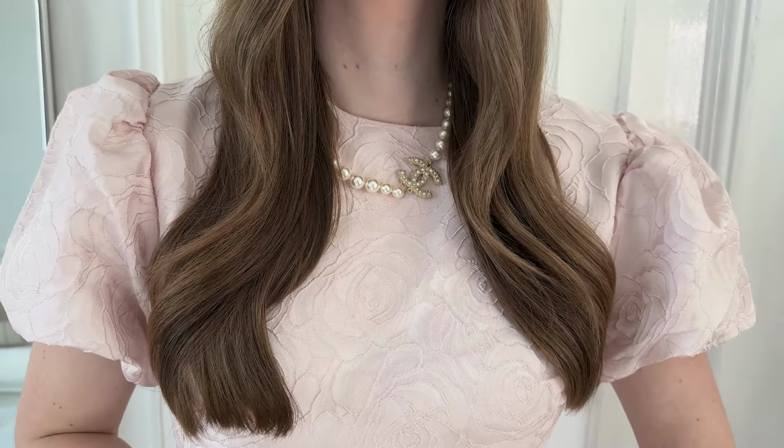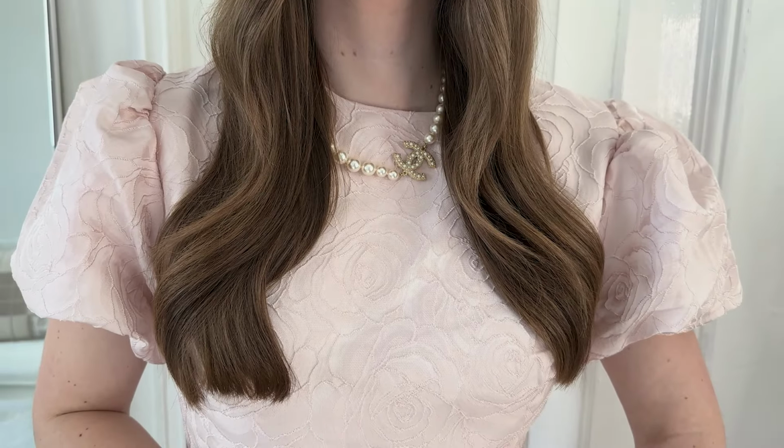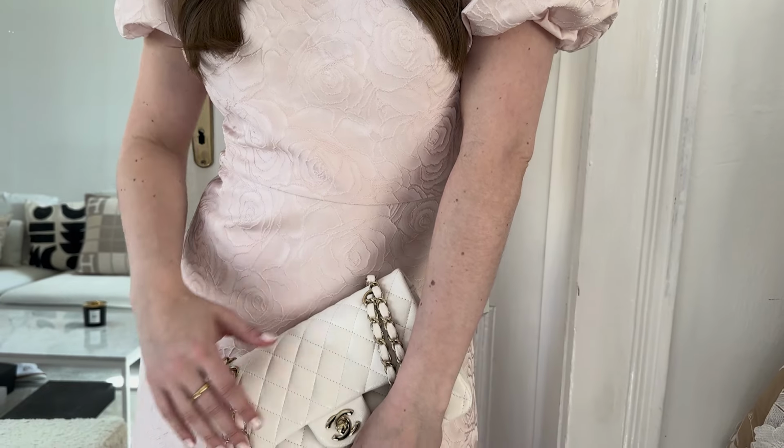I would definitely pair this dress once again with my white classic flap, and I think again it perfectly matches with my pearl necklace. This was such a good buy. I'm so happy that I finally found this one recently. I was looking for this necklace for such a long time, but it was definitely so worth it. So I think the accessories are already almost decided.